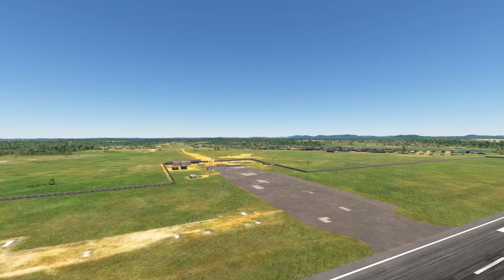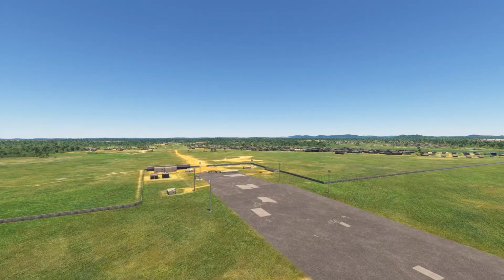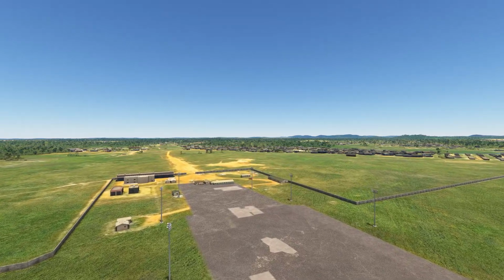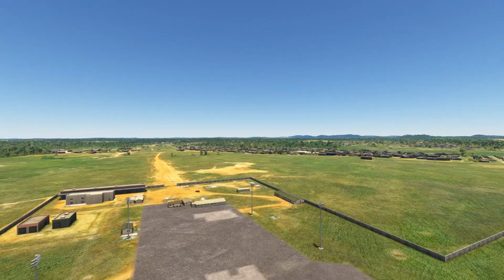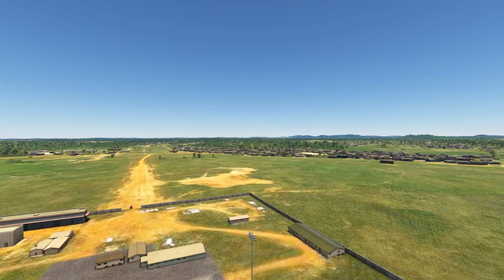So here you've got additional parking and structures on the other side of the runway, on the western side. Again, you've got this fence line or the wall that goes all the way around the airport, apart from the entrance there where the car's going out.